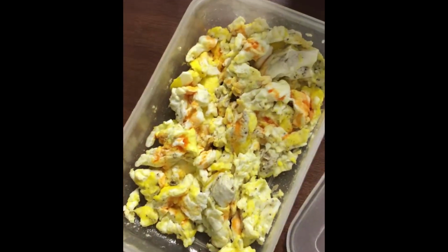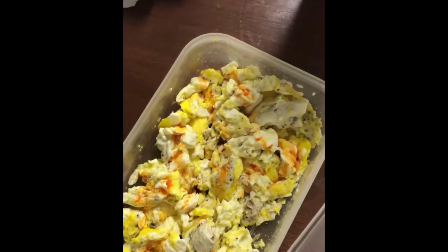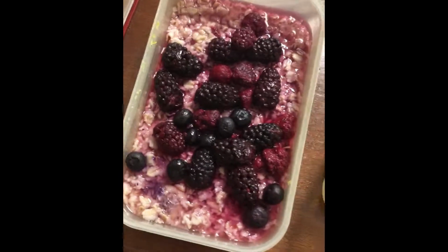And then for breakfast, it's kind of what you guys have seen from me in the kitchen cooking. We got our eggs, four whole eggs, two egg whites with some hot sauce, zero calories. And then we got our oatmeal with our one cup of berries. This is my breakfast. It's about 700 calories, and this is going to hold me over until lunch. So next clip is going to be of lunch.